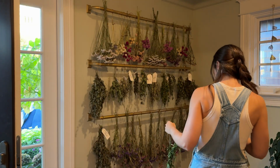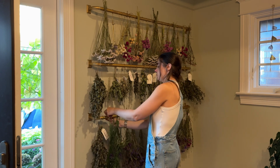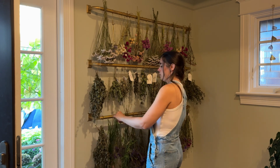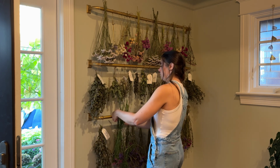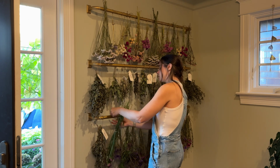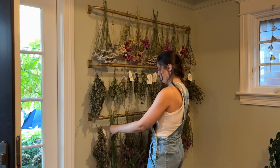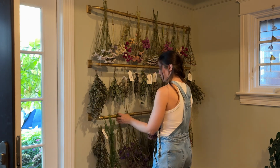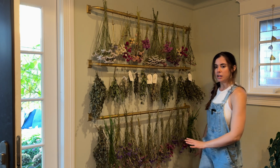We'll add the statice to the bottom, but this one will go nicely here. And then similarly to when I'm actually tying the bunches together, I don't tie these in knots because I am, especially with the herbs, taking them on and off the curtain rods. And again, it's just easier for me at least to not have to cut the twine and just be able to untie the twine. So those are the rows of statice.